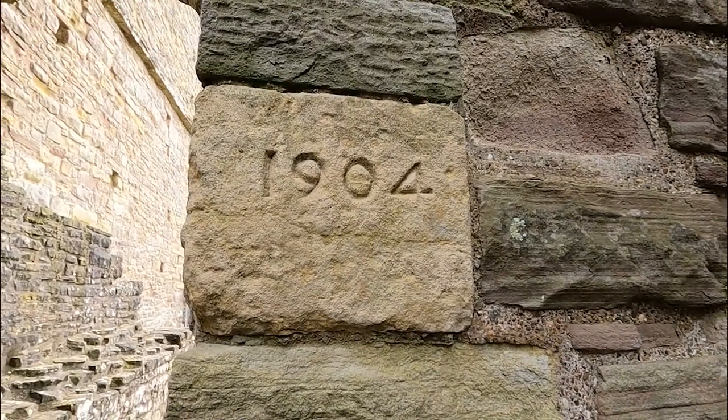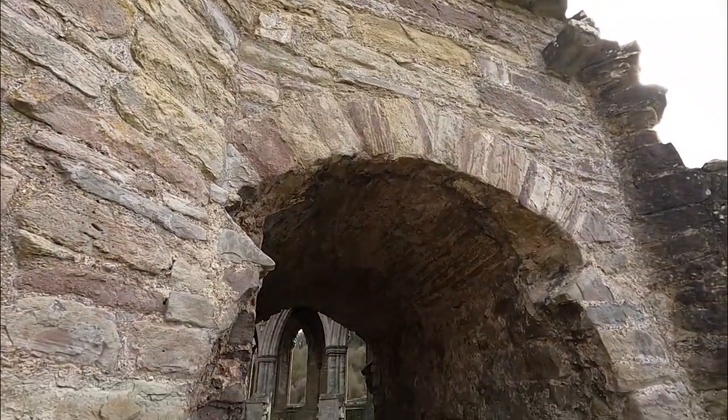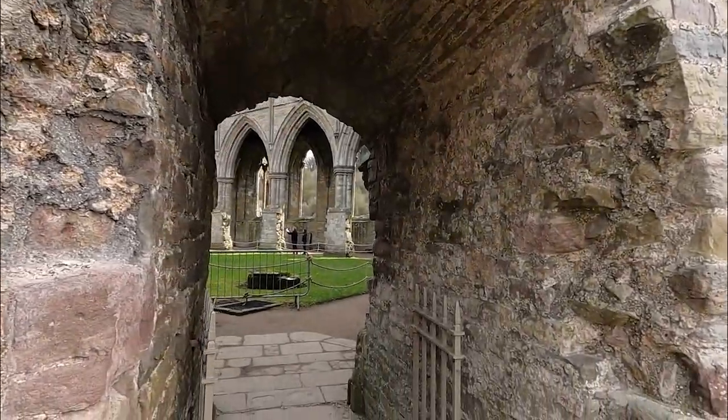We're going to have to find out the connection. I wonder if there was a restoration programme at 1904. Wonder if that's what went on here. Something significant went on at some point around the 1900s. We'll keep an eye out for signs and see what they say. Indeed. Right, here we go.